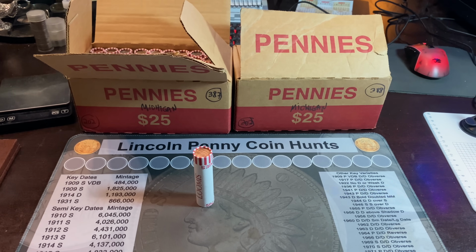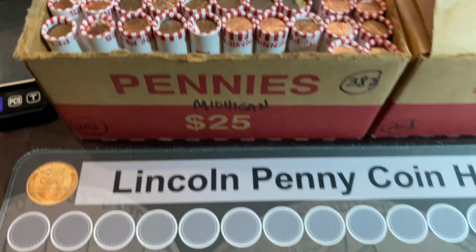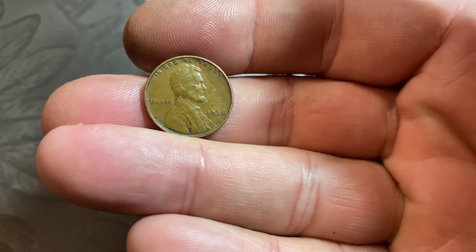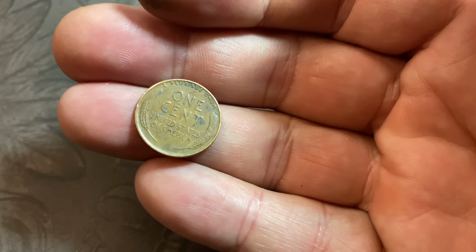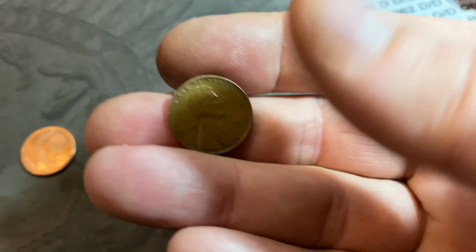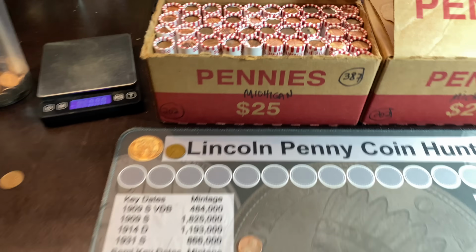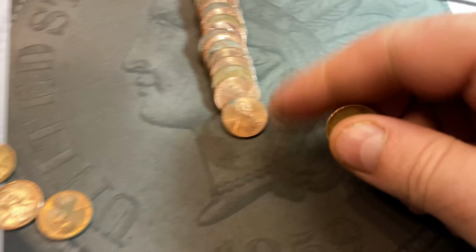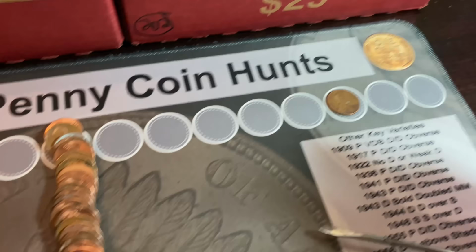We're on roll number 8 of the first box, and our first find is going to be a pre-40s wheat cent, a 1938 in decent shape to boot. We'll take that. 1938 gets us kicked off in great style. Roll number 9. Wheat cent number 2 is a 1956 Denver.